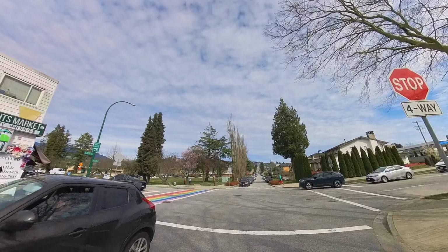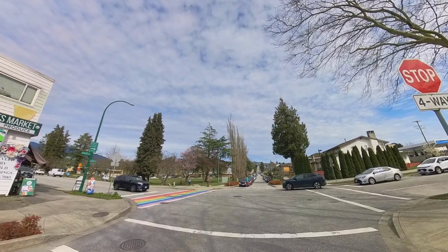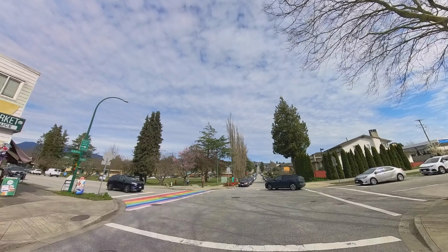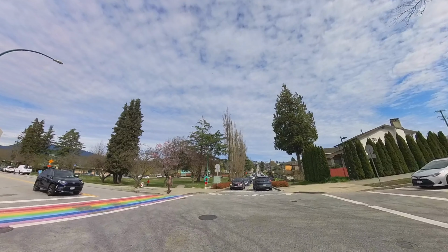But we always need to yield to pedestrians, so I want to wait behind the line until the pedestrian is safely off the road. Seems like it's my turn now, so I'm going to start rolling and take my turn.